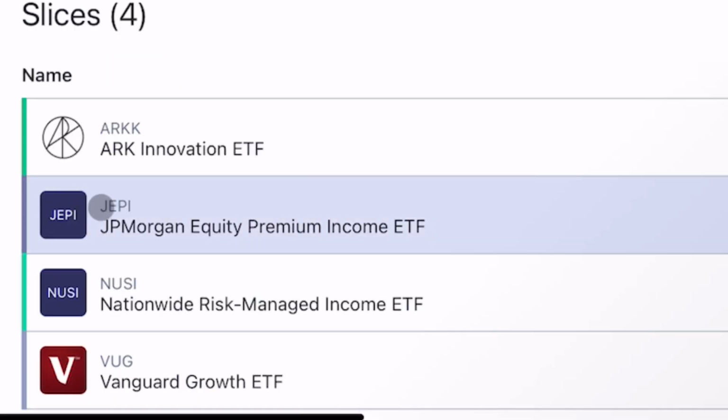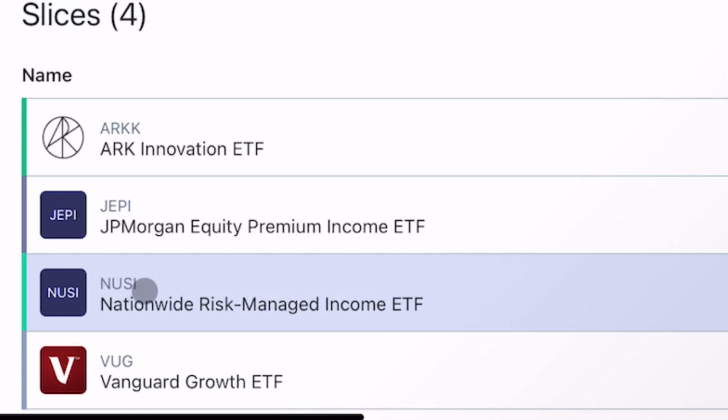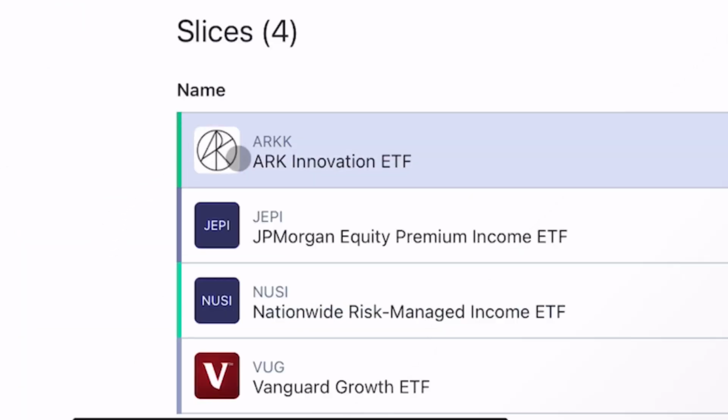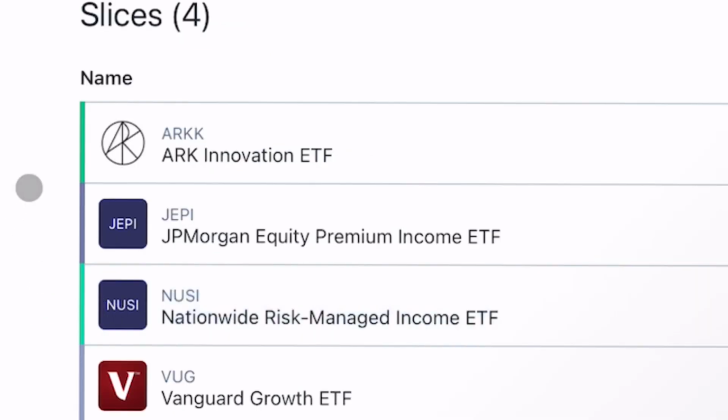And then I have 2 ETFs that kind of offset these because they offer downside protection, they have a lower beta, so less volatility, and they give you income. So the first one is NUSI. This one has a put option, so it has very low volatility, and it's kind of the opposite of the ARK fund. I mean, the ARK fund has a ton of volatility and upside potential, and NUSI is the exact opposite of that. So they help to offset each other. You still have lots of income from NUSI and capital growth potential from ARK.